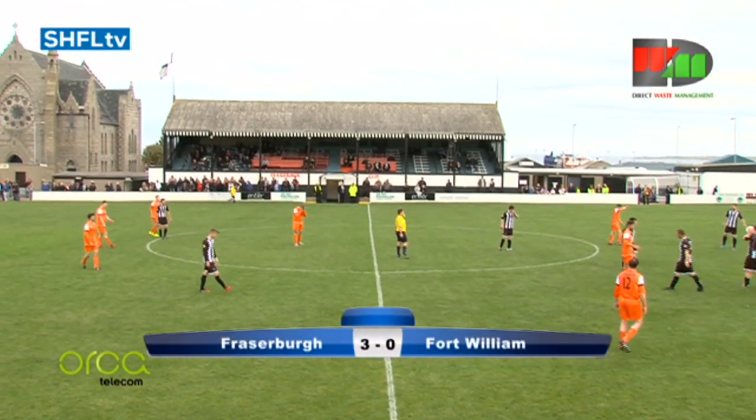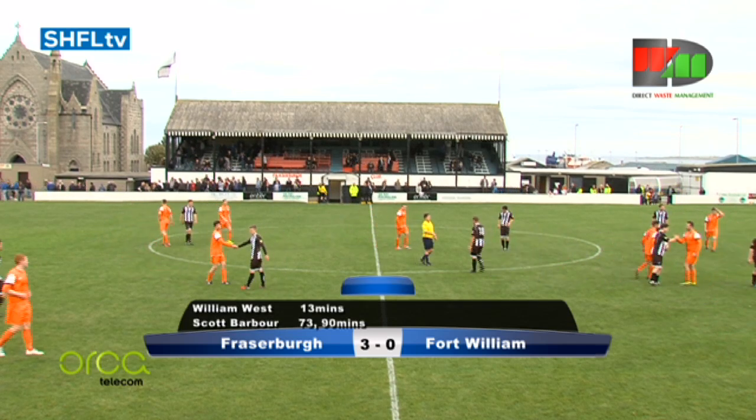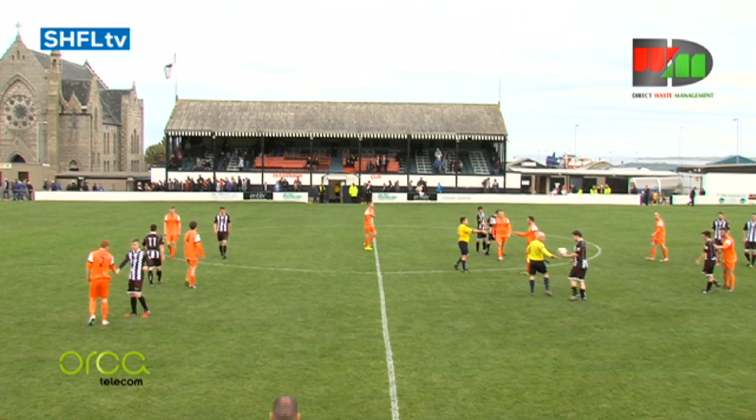And there's the full-time whistle from the referee, Craig Sim. Unlucky day for the Fort. They might have deserved a bit better. In the end, it finished Fraserburgh 3, Fort William 0.